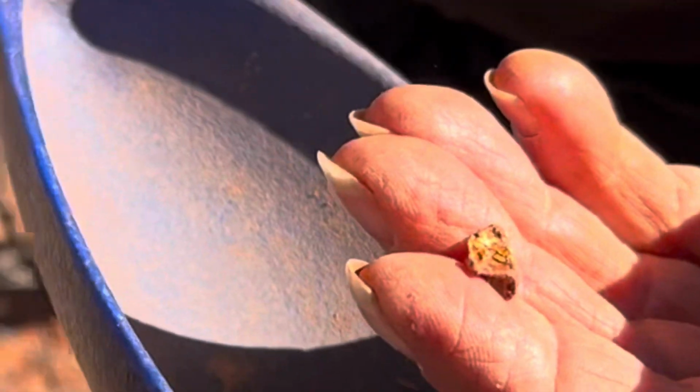It's not bad. It's a specie. Is it? No. Oh, it's a chunker. It's not bad. Do that again. Awesome.